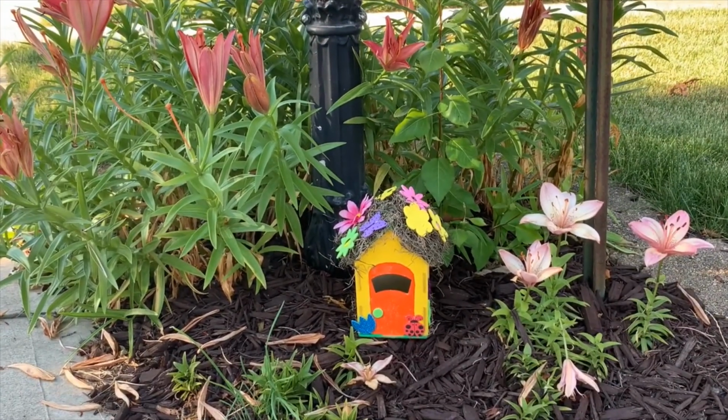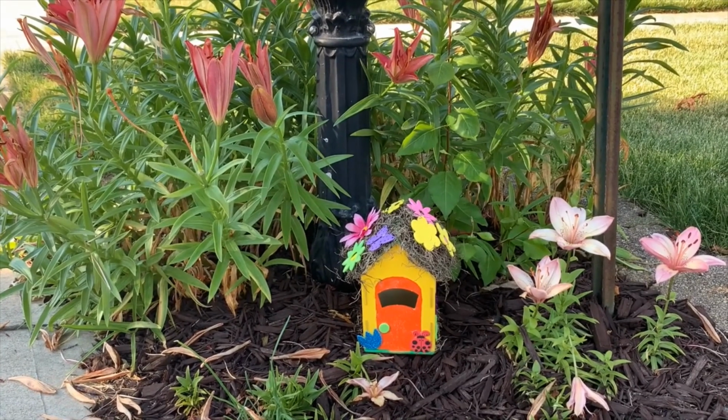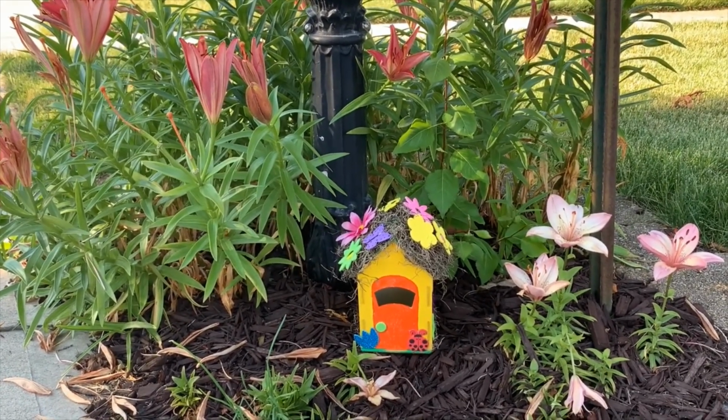Now there's one last thing for you to do. Take your house and go put it in the garden and wait for your magical friends to visit.